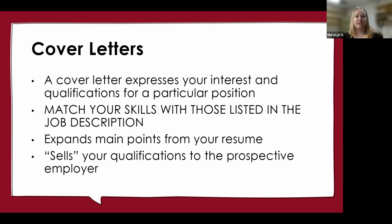The cover letter expresses your interest for that particular position, and you want to look at the job description to identify what they're looking for skill-wise and experience-wise to expand on that in the cover letter. Essentially, you're going to be selling yourself, selling your qualifications to the prospective employer. And we're going to talk about formatting needs with your cover letter, how to write an effective one, length limit, and things like that.